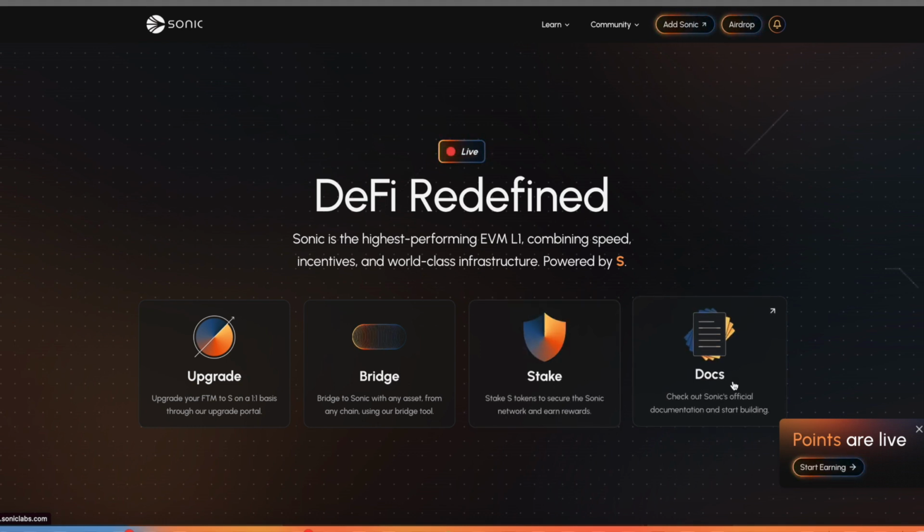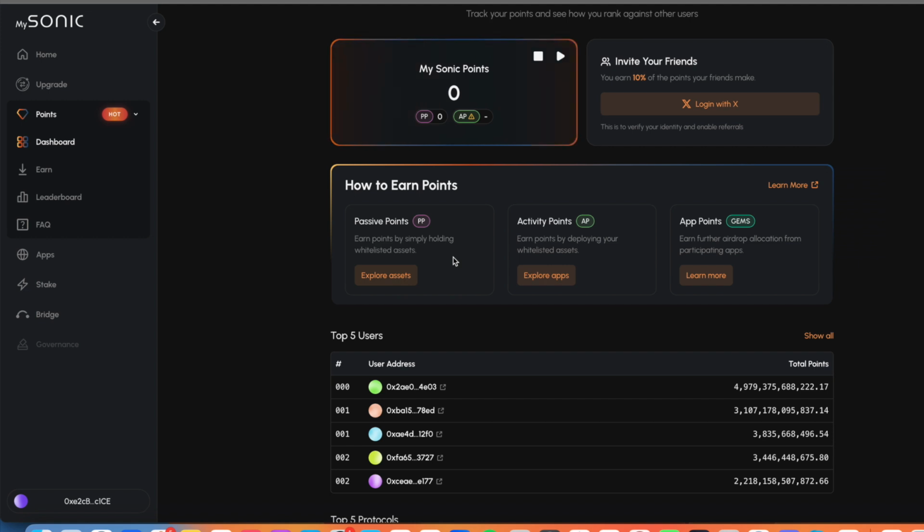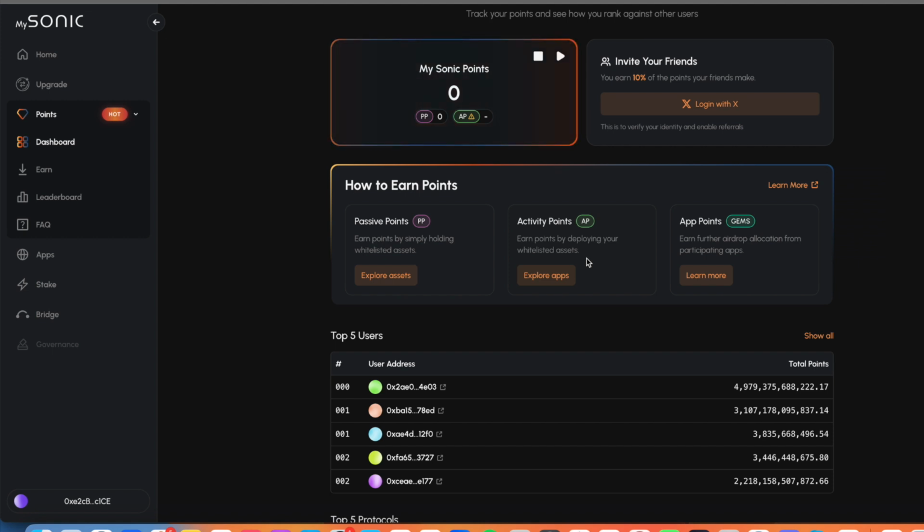What I'm going to go through now is the point system where you can actually start earning to get the airdrop. There are 3 different ways that you can earn these different kinds of points. Passive points. You earn points by holding whitelisted assets. You can explore those. Activity points. Earn points by deploying your whitelisted assets. So by actually deploying the assets themselves, you get AP. And then the app points. Earn further airdrop allocation from participating apps. So this is when you're actually engaging in the apps.